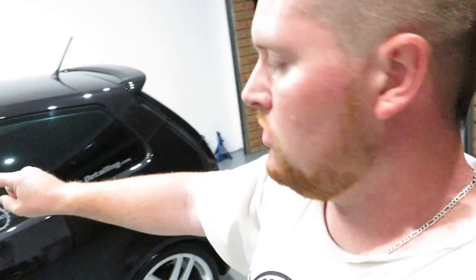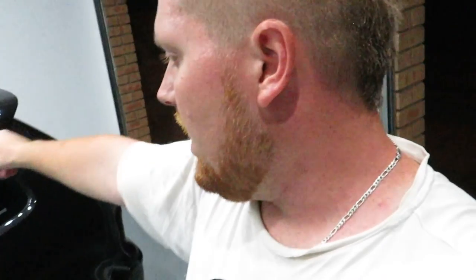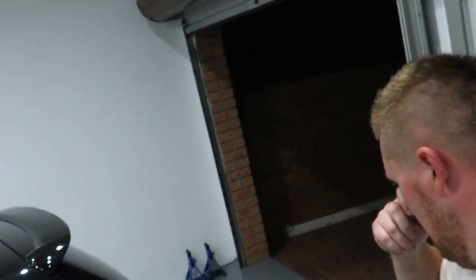I need to fetch it from my parents. Other than that, I need to clean the windows. I need to clean the back of the car. Well, I stripped everything out, it's still dirty, I need to clean that. And then the car's basically good to go.